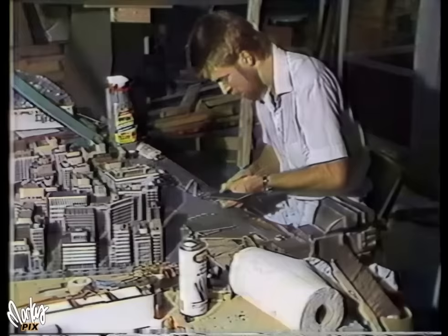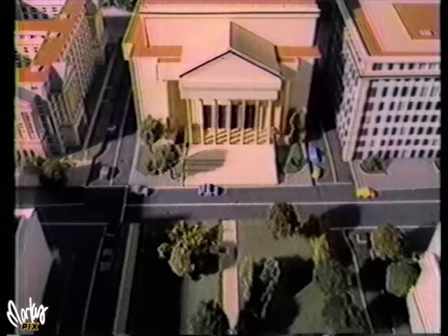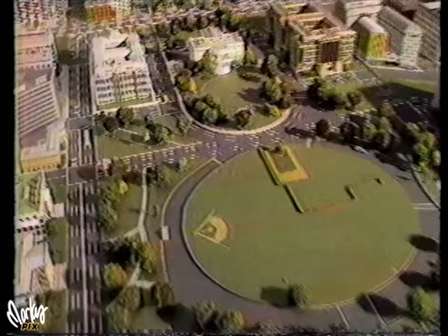One of my favorites is miniature models. Here's one I made of Washington, D.C., because it's illegal to fly over Washington. There were even airplanes in the Air and Space Museum. I made the entire city in miniature in less than 2 weeks, but it turned out pretty good.